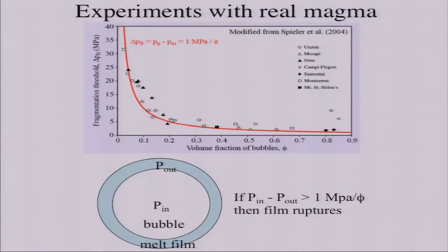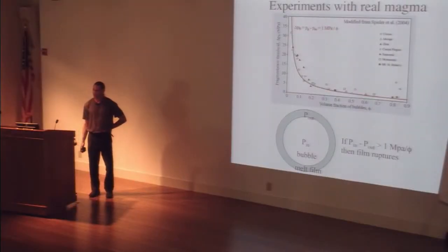Vertical axis is the pressure difference needed to fragment bubbly magma as a function of the volume fraction of bubbles inside that magma. And that relationship scales like 1 over the empty space, 1 over the porosity. And I guess one interpretation of a scaling like this is that there's a certain amount of potential energy inside those bubbles, and that scales like the porosity. Okay. So any questions before I start showing you some simulations?